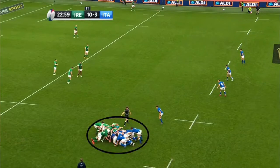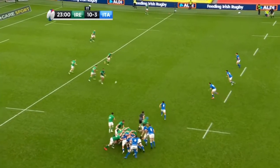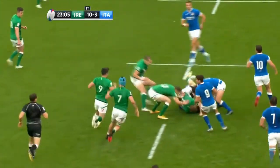The second important factor of note regarding the positioning of the scrum that massively aids Italy is a somewhat obvious point of how far out from the Italian goal line Ireland are. This subtly allows Italy to select a slightly more drift-oriented defence, with the intention of purely containing the Irish attack rather than trying to force an error.